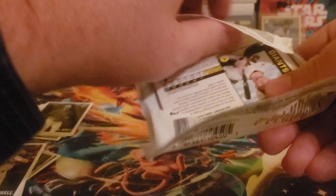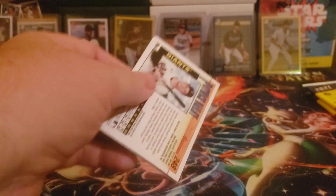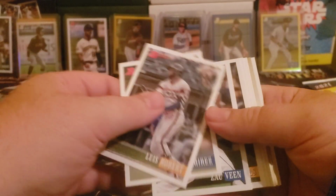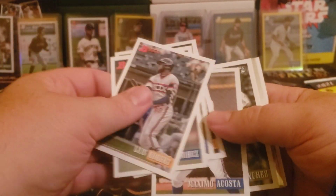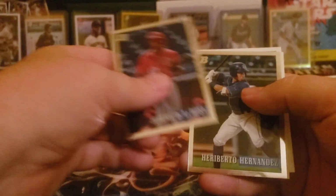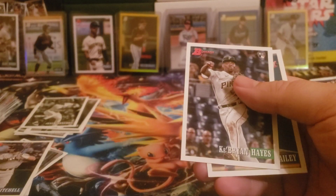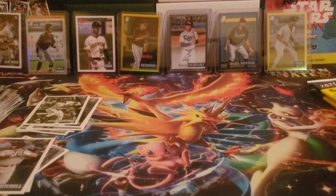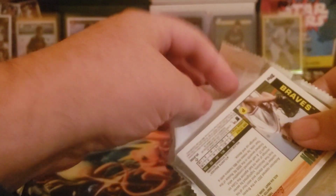Right, three packs to go. Hopefully, we get at least one more nice numbered card. Luis Robert, Jesus Sanchez, black and white, Jeremy De La Rosa, and Gilberto Hernandez with the Creed Bryan Hayes rookie. All right, two packs to go.